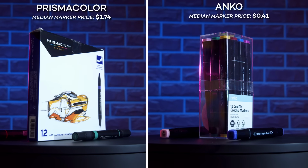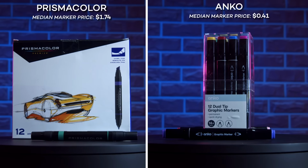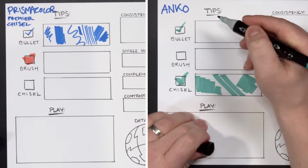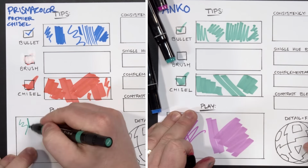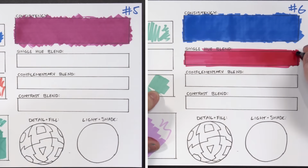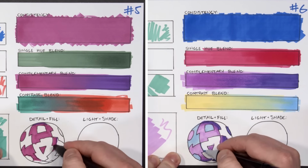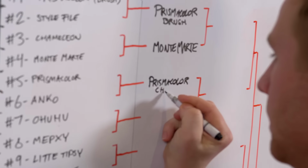Next, we have the chisel tip version of the Prismacolor markers coming up against the Anko markers, which are, I believe, a Kmart brand. The Prismacolor markers, as you can imagine, performed comparatively similar to their brush markers, except that it lacks versatility and accuracy with the chisel tip. Meanwhile, the Anko would actually hold their own against the Prismacolor really closely, except that it only comes in a range of 12. So at the end of the day, it's going to go to the Prismacolor.